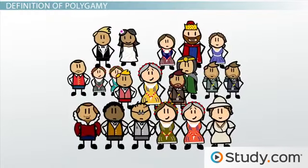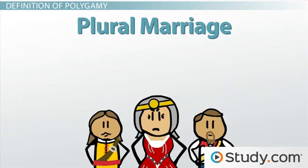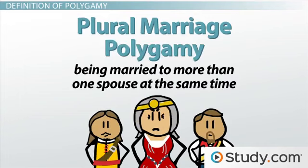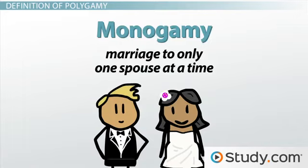With this in mind, today's lesson will seek to explain the different types of plural marriage found around the globe. To begin, plural marriage is also referred to as polygamy, being married to more than one spouse at the same time. Although very unlike westernized monogamy, or marriage to only one spouse at a time, polygamy plays a very large role in cultures around the globe.